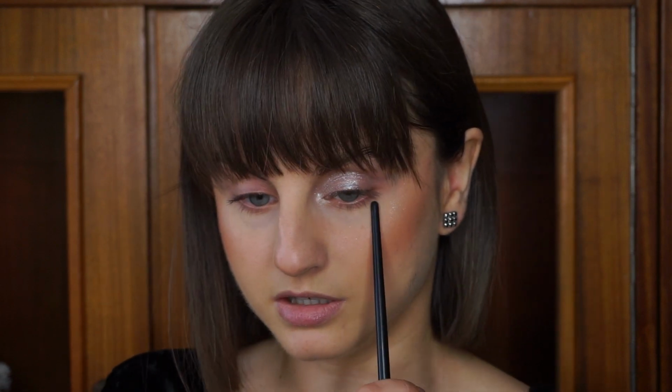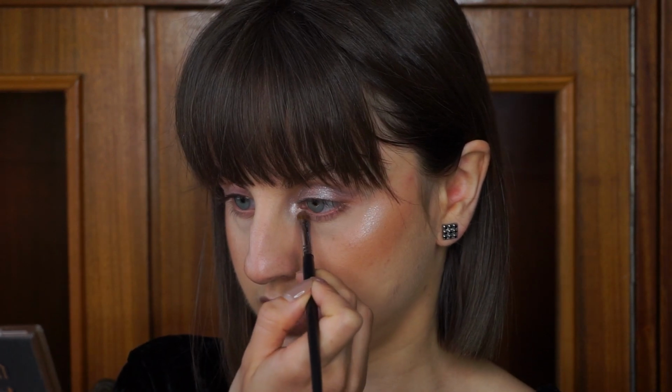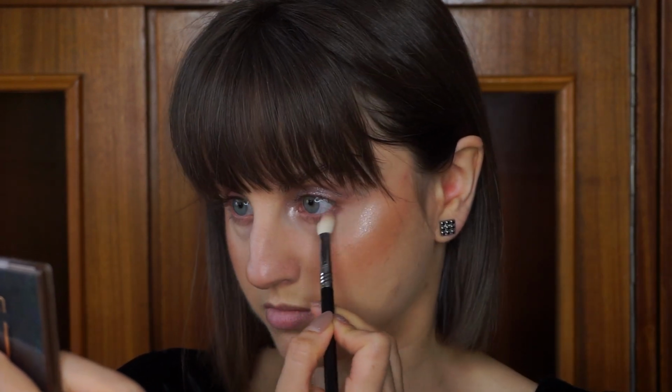I looked at the picture with Gigi's makeup. Well, I kind of looked closer and I noticed her lower lash line. She has the transition all over her lower lash line and also has that silver shade in the inner portion here. So that's what I'm going to do. I'm going to pick up my silver again, and I'm gonna apply it right here on the inner portion of my lower lash line, kind of extending my inner corner with it. And then with the transition shade, I'm gonna run it all over my lower lash line.